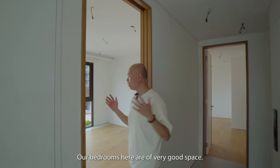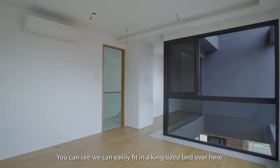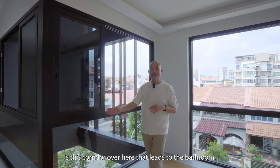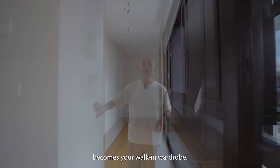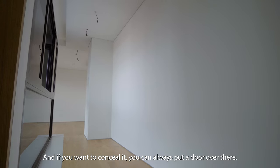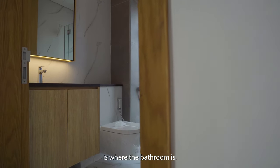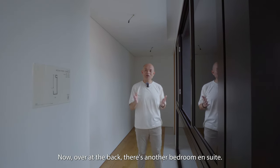Our bedrooms here are of very good space. You can see we can easily fit in a king-size bed over here. And what I really like about this bedroom is this corridor over here that leads to the bathroom. Naturally, this corridor becomes your walk-in wardrobe. And if you want to conceal it, you can always put a door over there. And just right at the back to the left is where the bathroom is. Now over at the back, there's another bedroom ensuite.